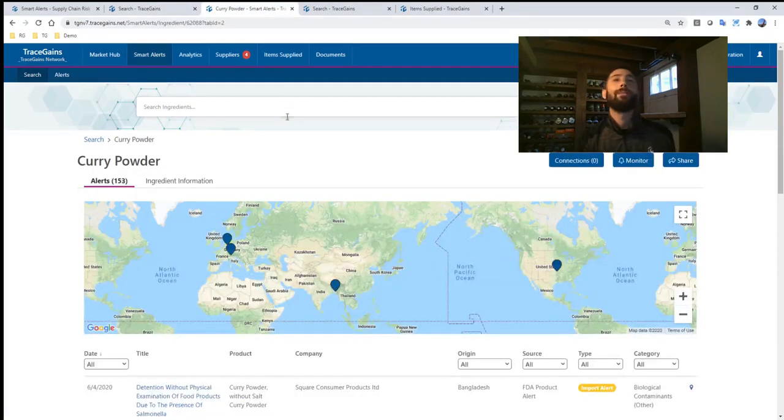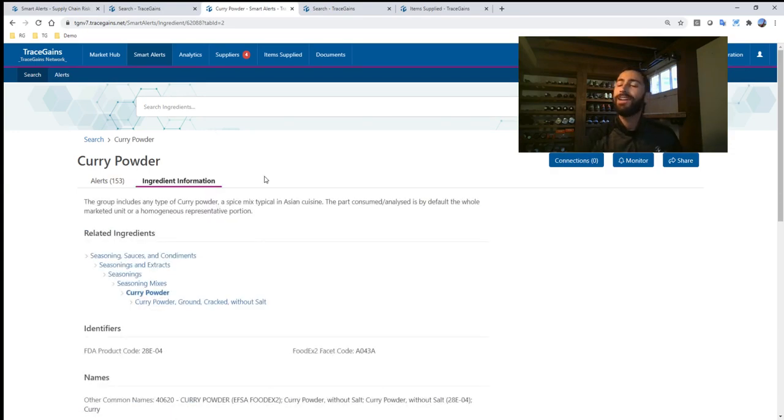So I actually loaded that up in a background tab over here. I just switched over to the curry powder entry that's within the Smart Alerts module right here within this tab. Now, before I get to this alerts pane, let me toggle over to the ingredient information section to give a little bit more of the lay of the land.